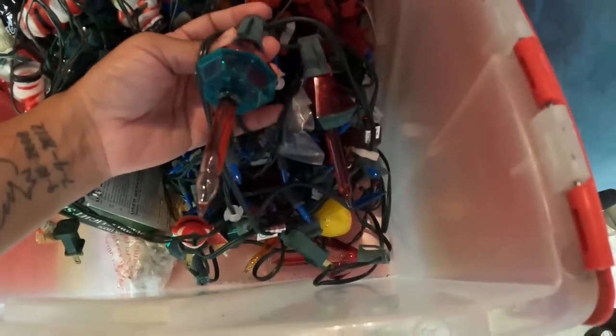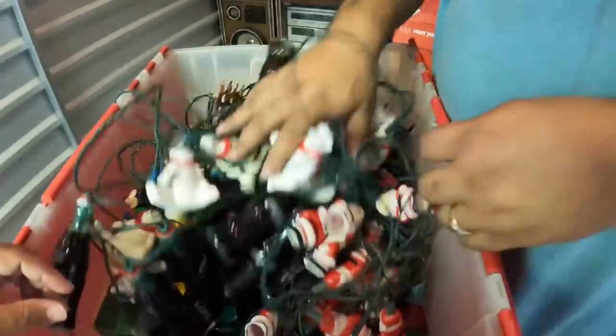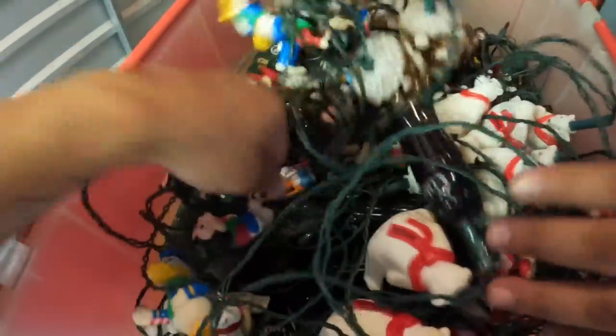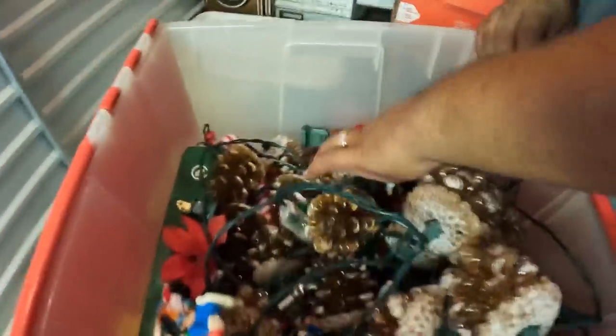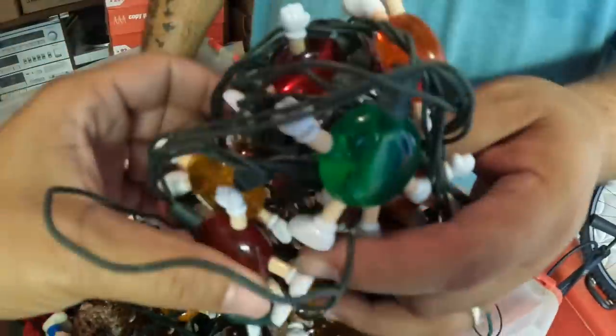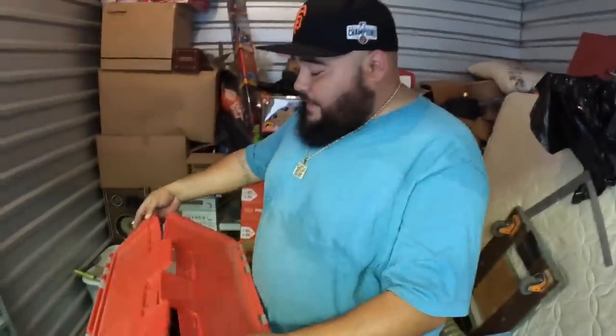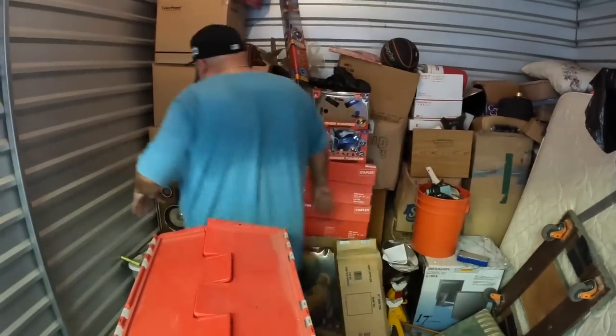What are those? I have no idea. I ain't ever seen them. They have liquid in them. That's interesting, babe. Wow. This is not just some ordinary Christmas lights. This might be some good Christmas lights. You got Donald Duck right here. Look at little pine cones. And you got M&M's. That is pretty nice. Candy canes? I usually don't care about Christmas unless they're old and vintage, and that is a nice... That's a good find. That's a very nice one.